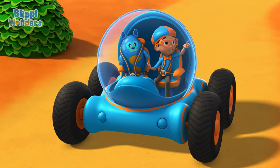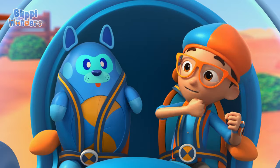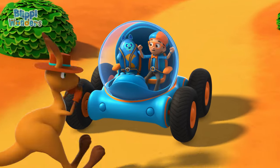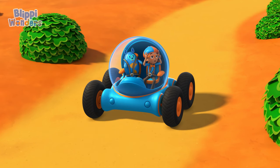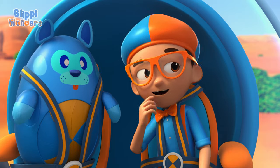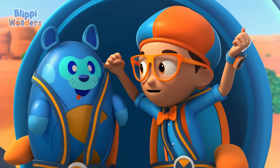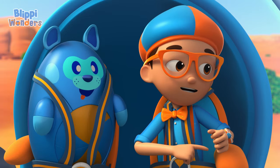You're right, Debo. This is a kangaroo crossing, and we're in Australia. So, I guess you never know when a kangaroo might... Whoa! Bounce in! Wow! What a spectacular jump! I wonder, how high can a kangaroo jump? Great idea! We'll go ask that kangaroo.